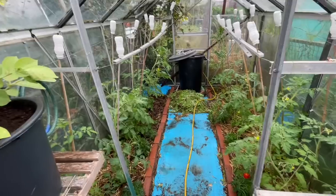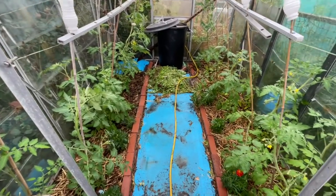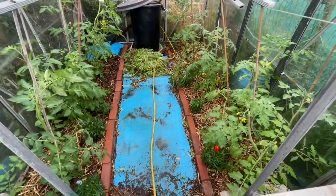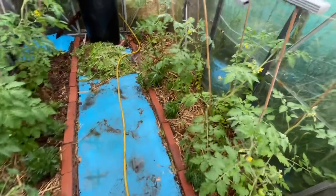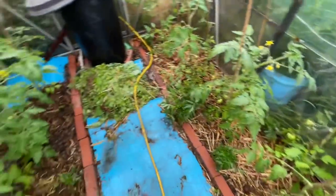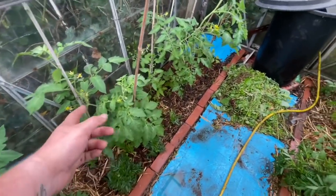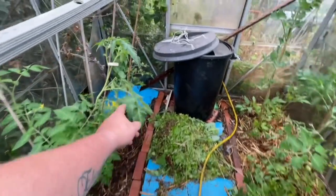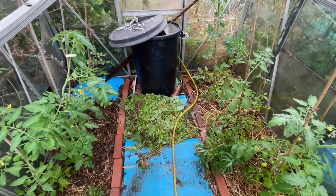So that's them picked. I've also been in the bottom of here, and I've tidied up all of this, the tomatoes. If you remember a couple of weeks ago, I had a load of hay there. All I've done is remulched along the bottom here, giving it a good drink, and across the bottom here as well, giving it a good drink. These tomatoes need tying up, which is what I'm going to do next, because I've found more clips. So I'm going to do that, I'm going to do the other tomatoes, and I'm going to get myself away.